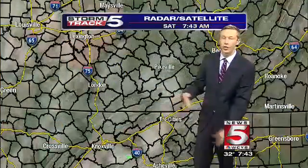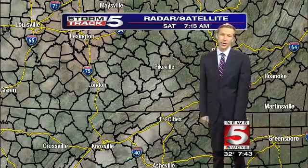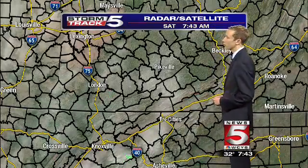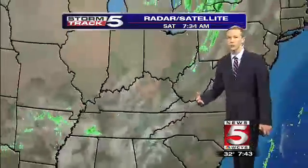Warm front lifting north, helping to keep you guys a bit warmer, some of the higher elevations. The valleys this morning in the 30s, though, with clouds streaming in. Check out our visible imagery here from our satellites. You notice those high clouds starting to work into the area. They'll be with us through much of today.